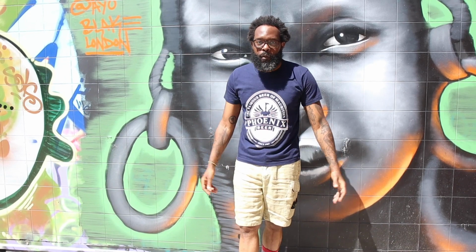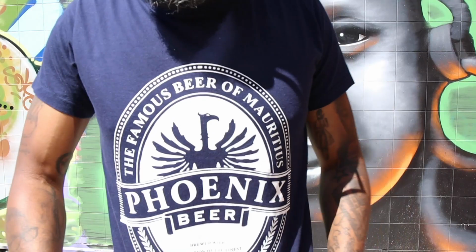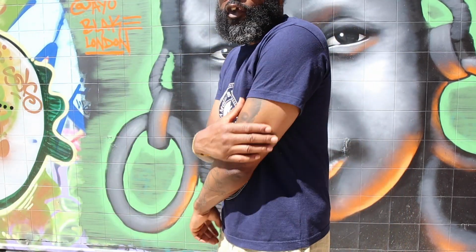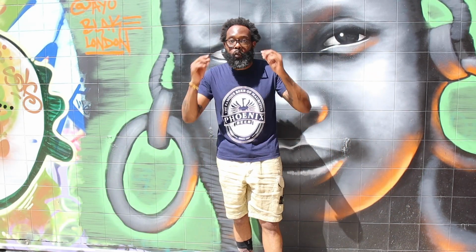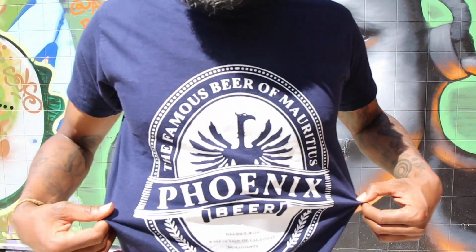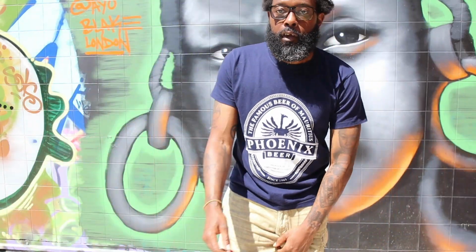Keeping with the tight theme, I've got this nice Phoenix beer from Mauritius, which my boy Funky J got me. One of my favorite t-shirts, you know what I mean? Beautiful navy blue, shows the armage off. Perfect for shorts weather, perfect for this weather. Of course, we all know I am the Phoenix, so Phoenix beer, shout out my boy Funky J. This is a dope piece.